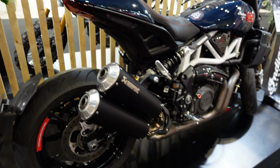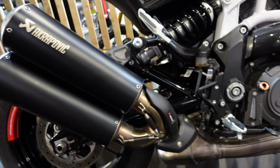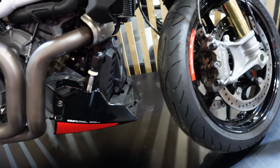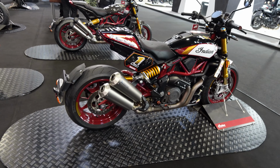Stepping back a bit, you can also see that this one has got the Krapovich exhaust pipe on there, coming down all the way along the side. It's got that little belly pan underneath, and then on the front and back end it's got Öhlins suspension. And then we have a couple more of the FTR1200s.